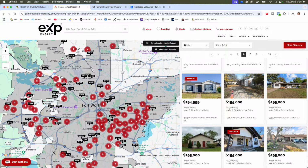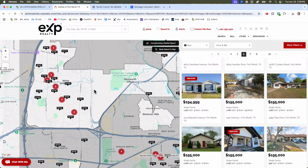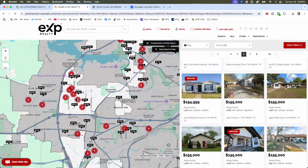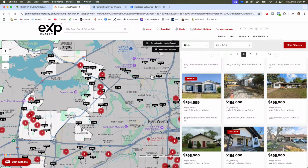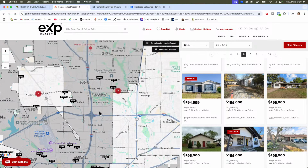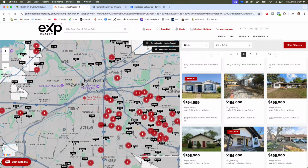Now, there's also going to be some pockets in here that, again, are going to show White Settlement. So think of it more as a neighborhood. So these are actually going to count on the Fort Worth side of things. And that's where you see the inventory that's available for sale under $250,000. So there's opportunities on all parts of the Fort Worth side of town, depending on where you're wanting to live.